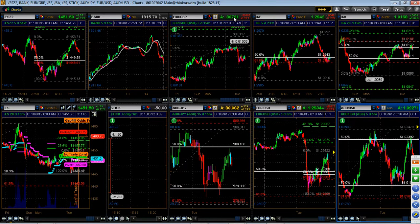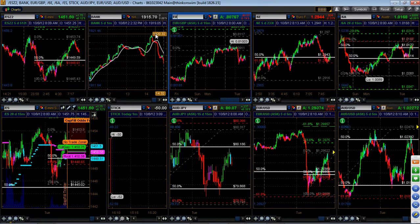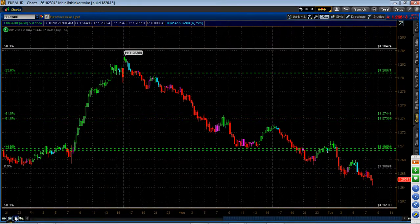The euro has kind of been doing its own thing. You could say the euro has tracked the S&P 500 closer than the Aussie, as they are both in daily extension longs, the euro and the S&P, and the Aussie still actually in valid shorts and trying to pull back into its full halfway back long. So right now our net position is technically a euro Aussie long from like this morning's lows.